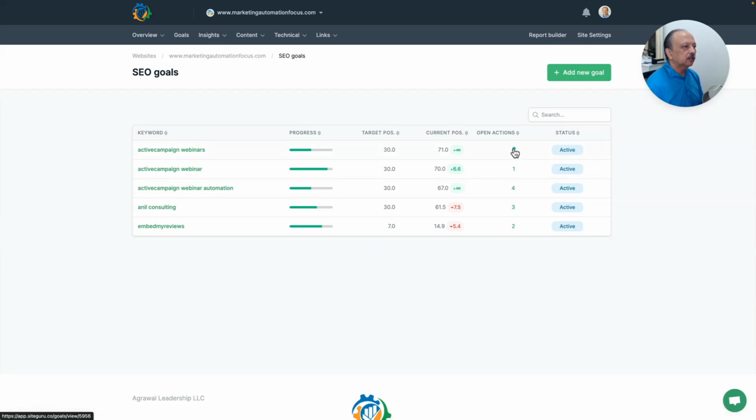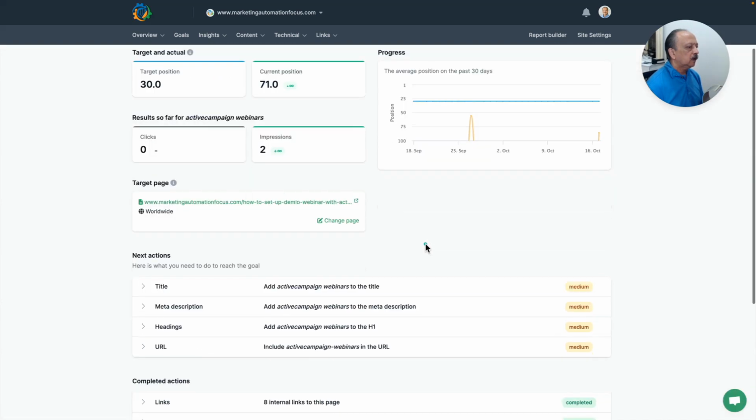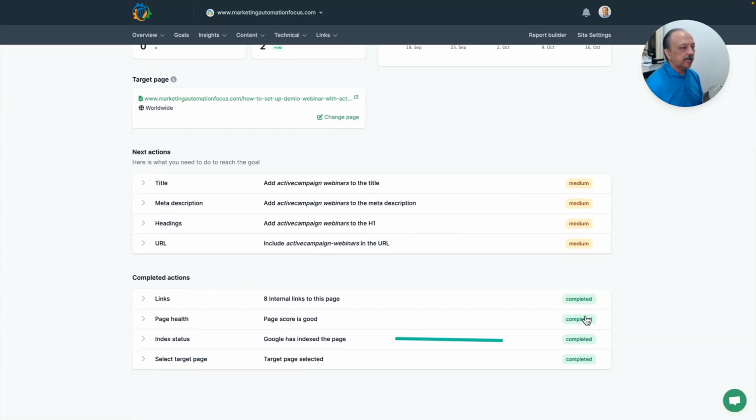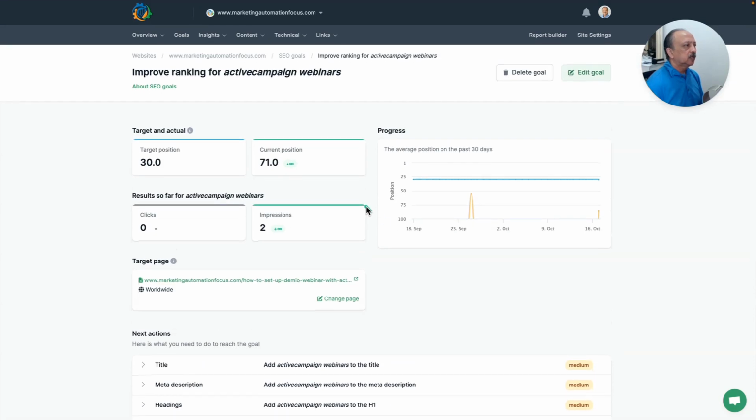So if I click on this 4, let's just quickly do this. Then it tells me all the things, these are the 4 actions, right? And it's telling me it's got medium impact. So this is really cool. And the other one, completed actions, it shows me here, which is related to that keyword and the target page for that keyword, right? So this is really neat. This is exciting, really, to be honest.